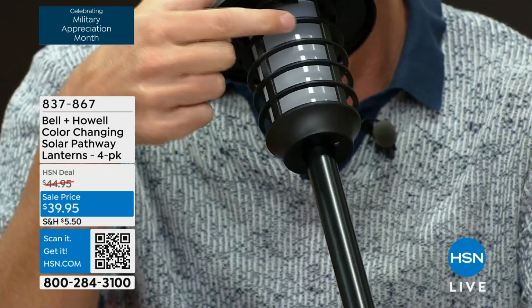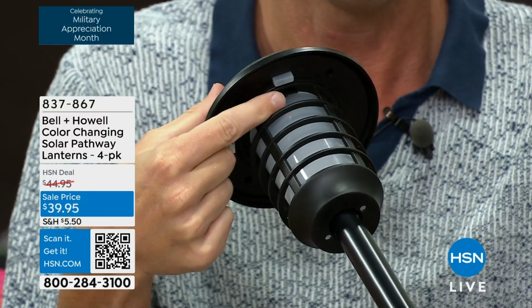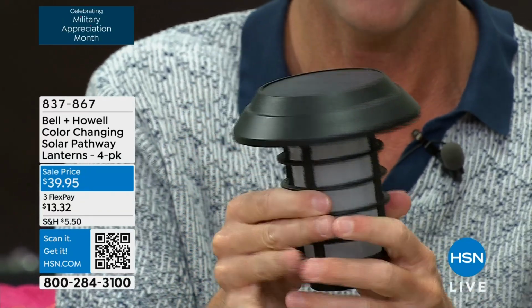They color morph: red, green, blue, white, flicker, or color morphing mode. There's actually 6 modes, even though we call it 4 because there's 4 colors. There's a solar panel on top, and then there's 1 switch underneath, and that 1 switch goes from off to on. That's it. You flip it 1 time, that's all you have to do. And then I'm going to take this off the stake because you don't have to.